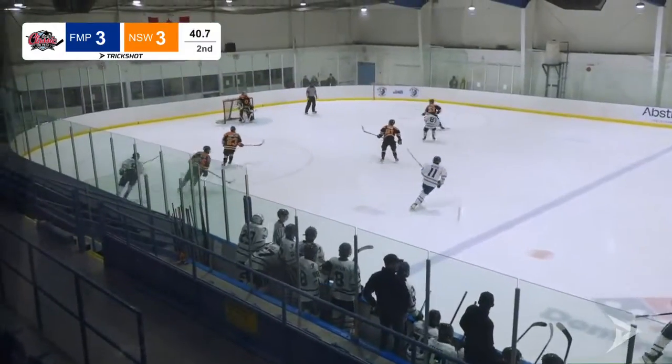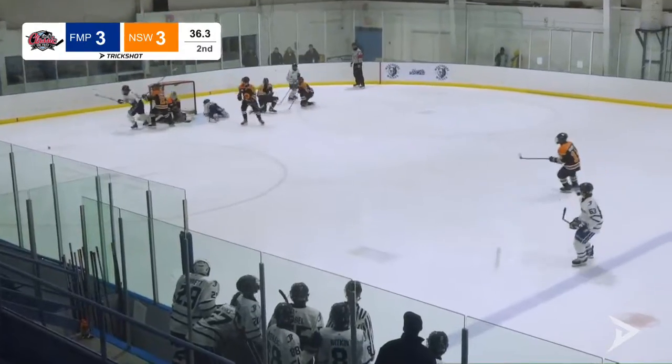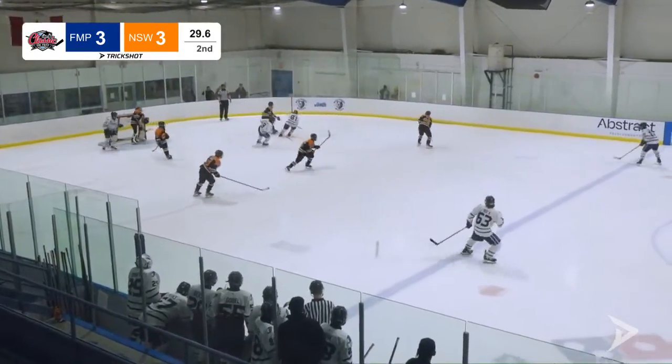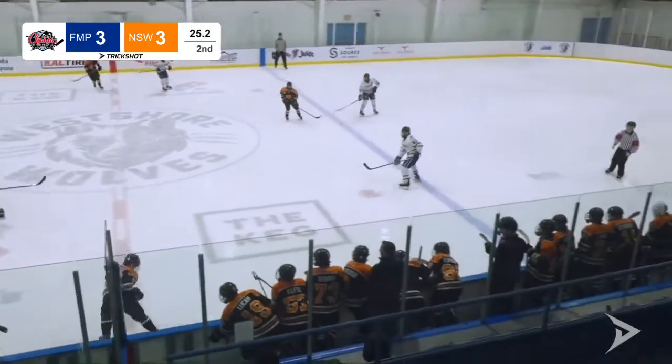McDaniel across the line dumps that one around the end boards. Crazy bounce in front. Raskin jumps up, trying to tuck one home. It rolls to the corner, now in behind the net. Frick for Mark Lee. Pass to the far side.